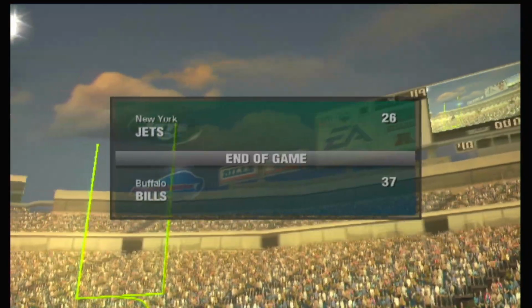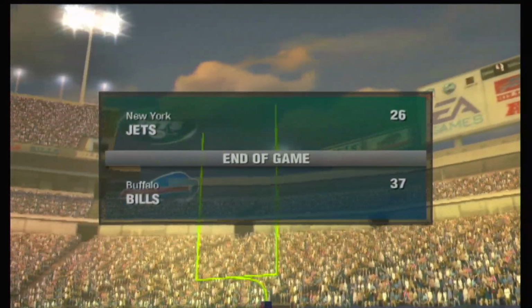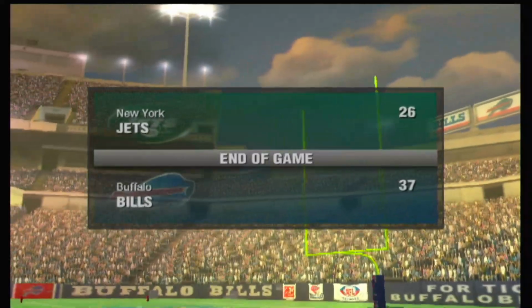Our final in this one is the Bills, 37. The Jets, 26.